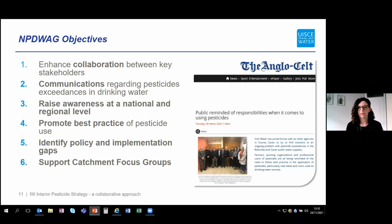The key objectives of the group are to enhance collaboration between key stakeholders, provide communications regarding pesticides exceedances in drinking water, raise awareness at a national and a regional level, promote best practice of pesticide use and storage, identify policy and implementation gaps, and support catchment focus groups. And these are groups that are set up for drinking water supplies with more persistent exceedances to try and tackle the issues more locally.